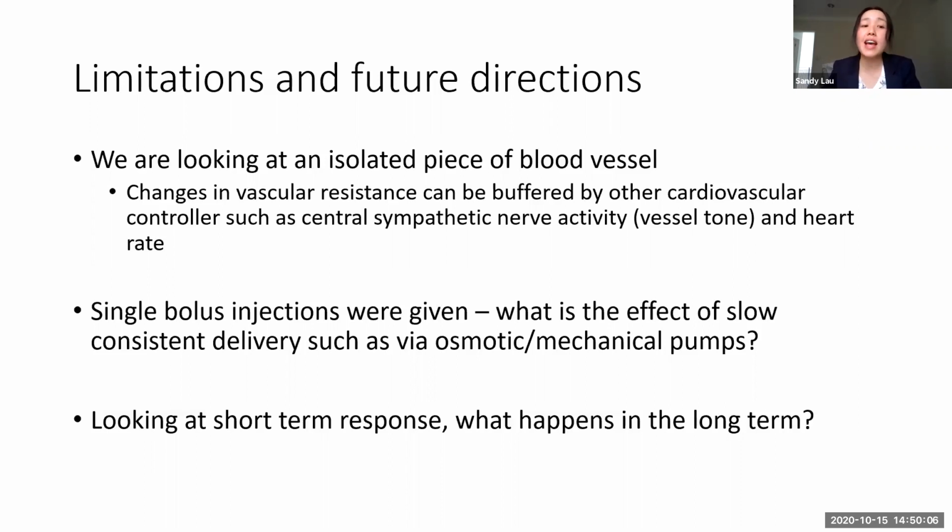And we've also given these animals a single bolus injection. So we don't know whether the effect of slow, consistent delivery, such as via an osmotic pump or mechanical pumps, can change this. And remember, initially, I showed you 30-minute and 24-hour responses to normal third trimester placenta, and those responses are different. So what would be the balance if we had continuously released vesicles for 30 minutes versus vesicles released for 24 hours? Do they cancel each other out? Is there still a response? We don't really know that.